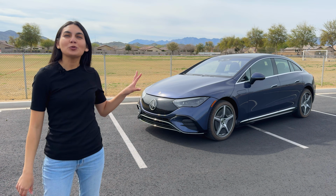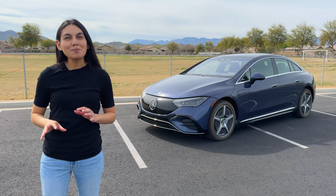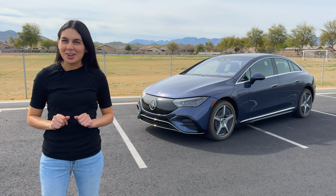With me today is the 2024 Mercedes-Benz EQE 350 4MATIC. This is Mercedes' second model on their premium class electric architecture, so let's check it out.